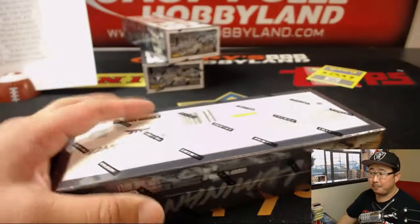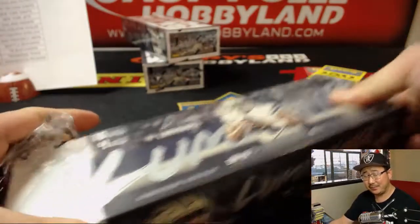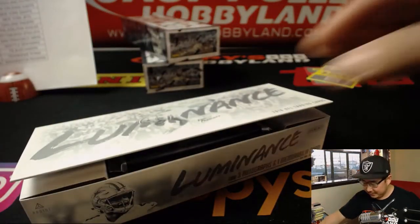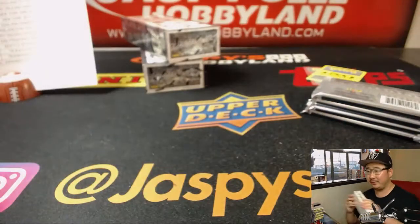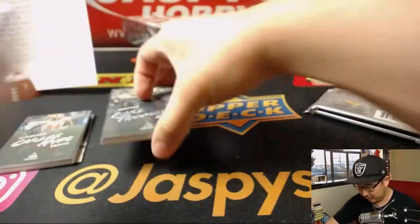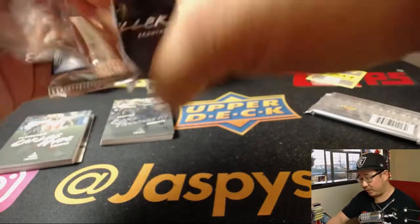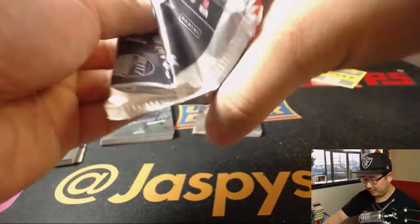Three boxes to go. Vita Vea didn't sign for this? TJ saying, is that a sign of things to come? It might be. Usually they would, unless he doesn't want to sign cards, I guess. It does, Mike Tower. I've been mentioning that throughout this break. I enjoy the entire look of this set.